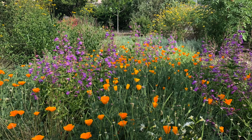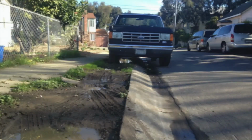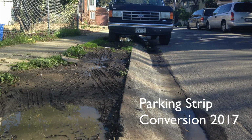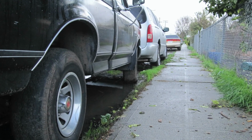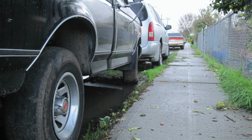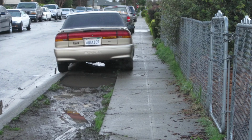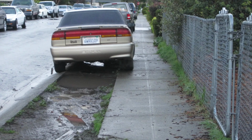I want to tell you the story of my side strip to show what's possible even in a small space. San Leandro has these rolled curbs that you can drive on to park your car basically on the side strip. And as a result, the side strip was super messed up, and in the winter it would be rutted out and huge puddles.